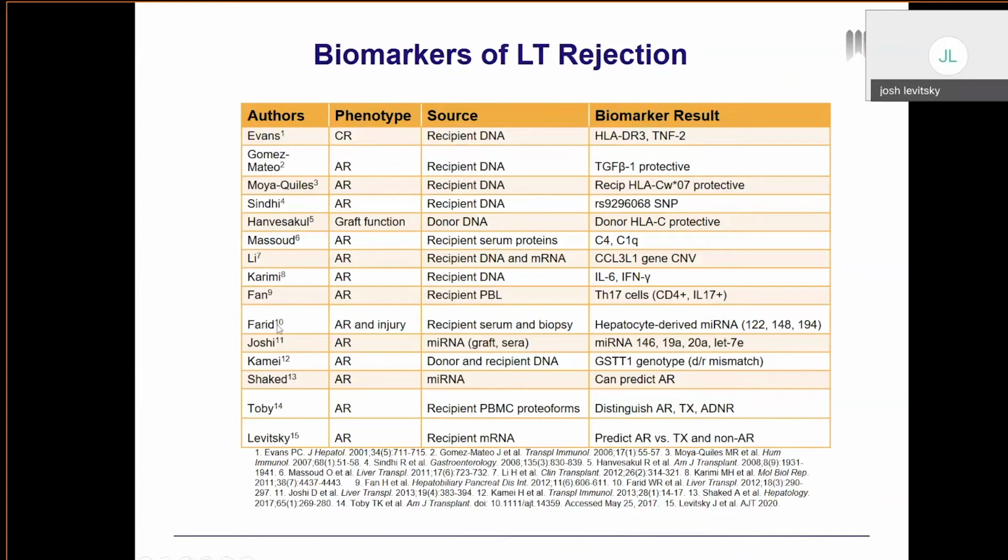As we look at the bottom here, there's been a number of studies, including ours and other investigators, that have really looked at RNA expression, either microRNA or mRNA or proteins in the blood that can help distinguish acute rejection from healthy transplant or other types of graft dysfunction that are not rejection. So biliary problems, NASH recurrence, things like that that are not rejection, that can be helpful in the management of patients.